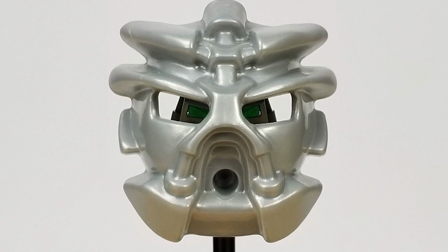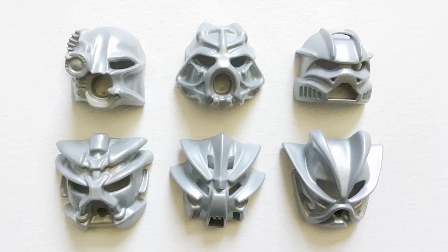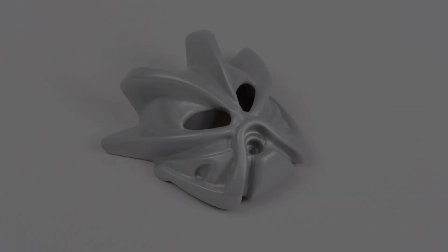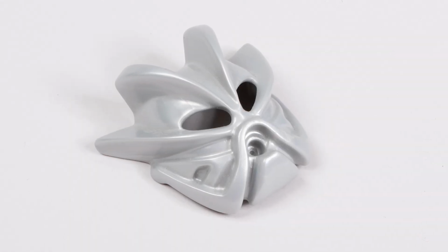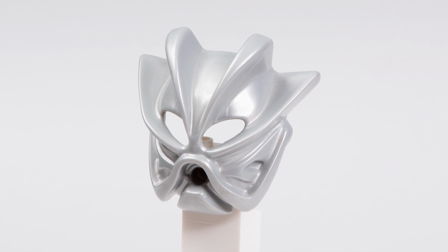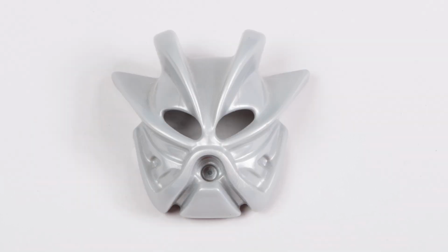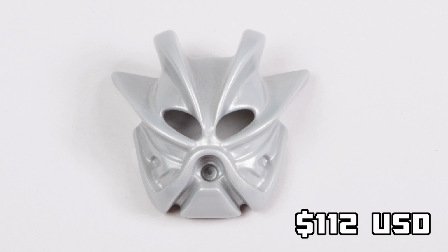But let's talk about the price of each one. I'm going to base these off of the prices of the last 6 months of sales on bricklink.com. So these have all sold for the price that I'm mentioning. We got the silver Kakama NUVA, Pahatu's mask. I actually own this one. This unfortunately is the only one in my collection. I ended up finding this in a bulk lot that I bought on eBay back in, I want to say, 2011. But yeah, this is worth about 170 Australian dollars, or roughly about 112 USD.